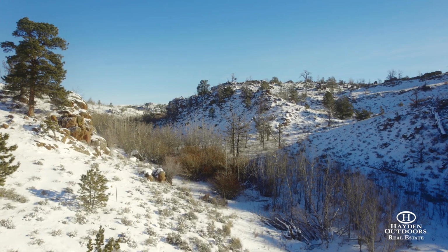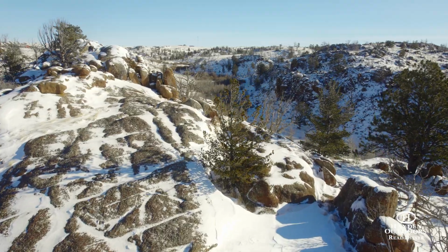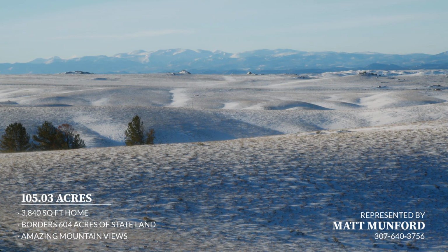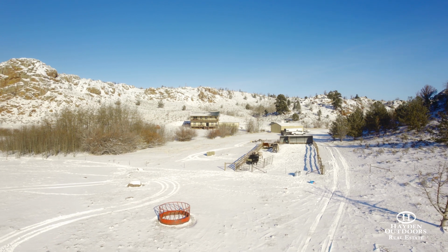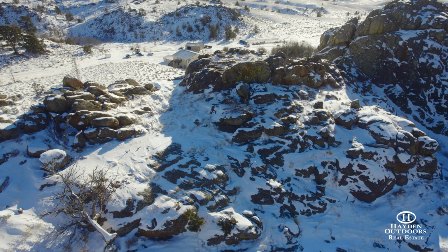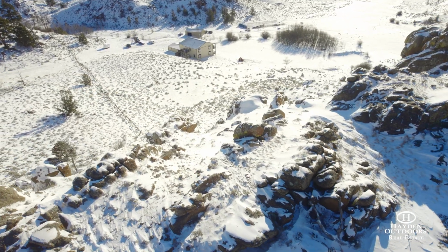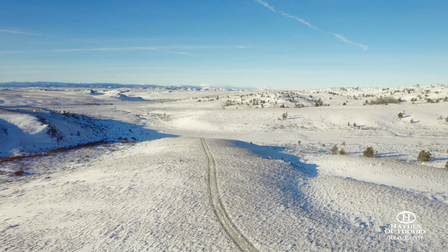The ranch borders an additional 640 acres of Wyoming state land, which can be accessed for hunting and other recreational activities, while the Medicine Bow National Forest and Curt Gowdy State Park are just a short drive away and offer even more outdoor opportunities. With tremendous views, wide open spaces, and excellent location, the Lost Springs Ranch is an opportunity to have your piece of the last frontier in the great state of Wyoming.